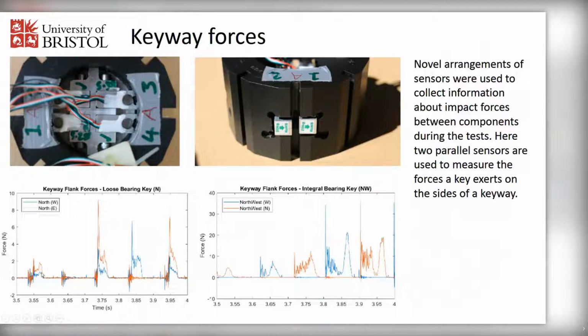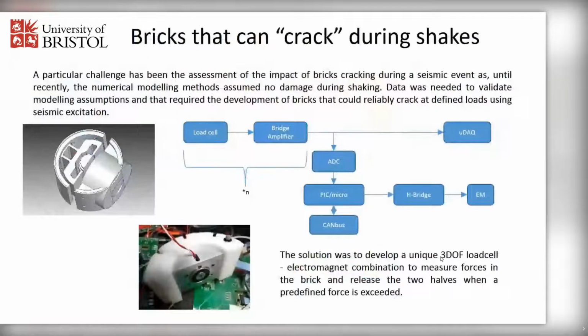So the loose keys would tend to rotate and jam, so you get forces on both of the load cells at the same time, whereas the integral keys, which are fixed rigidly to the interstitial columns, tended to move and just shear and hit one side or the other. So you would see a force on one side or the other. So quite a lot of quite complex instrumentation being developed.